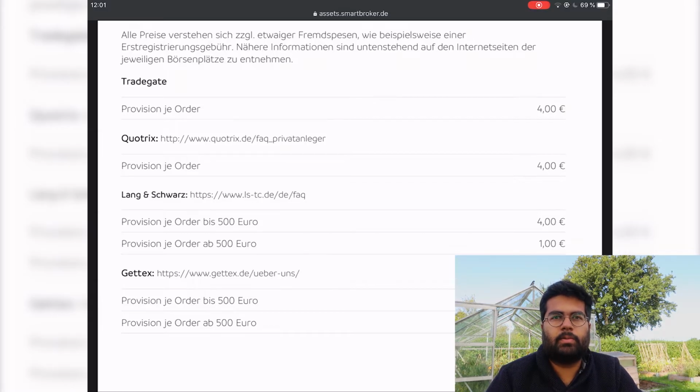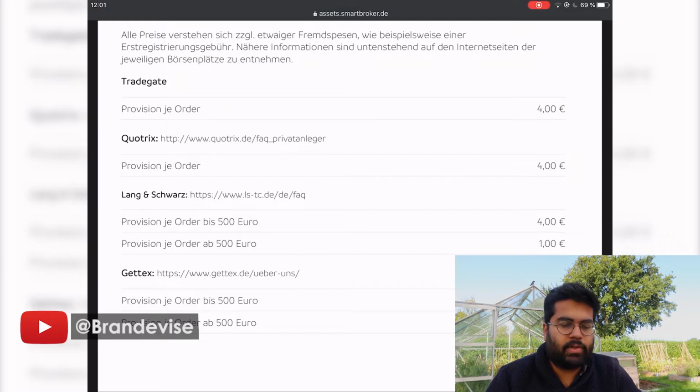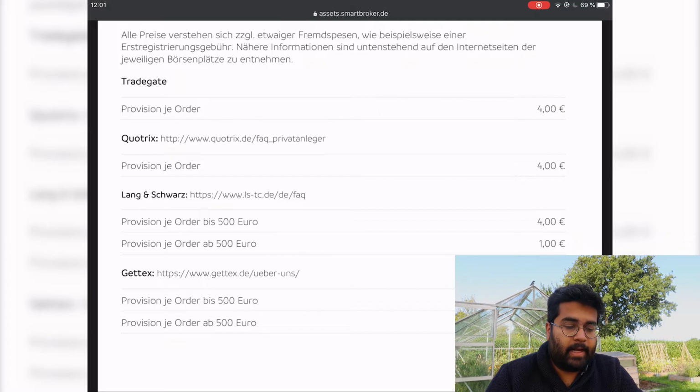Because if you look at the US, you have all of these brokerages which do not charge any commission whatsoever. And here Smartbroker is charging €4. At the same time, Trade Republic is charging €1 and Scalable Capital is charging 99 cents. Then you have Provision je Order ab €500, so there's a difference there. If you're placing an order for more than €500, then it becomes €1, which is comparable to Trade Republic, and 1 cent more expensive than Scalable Capital.